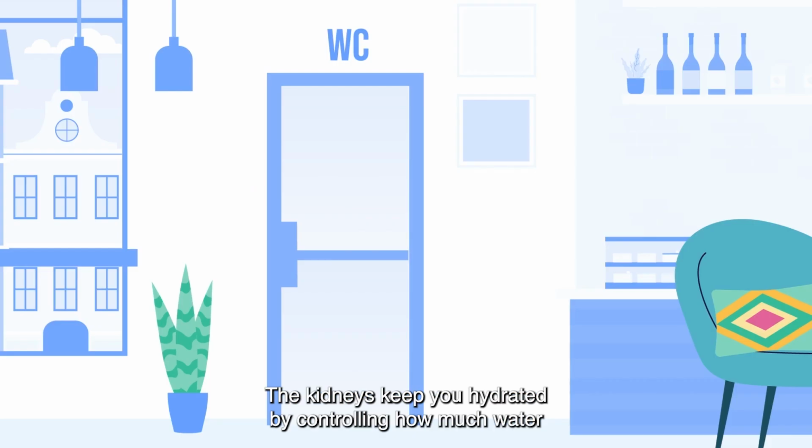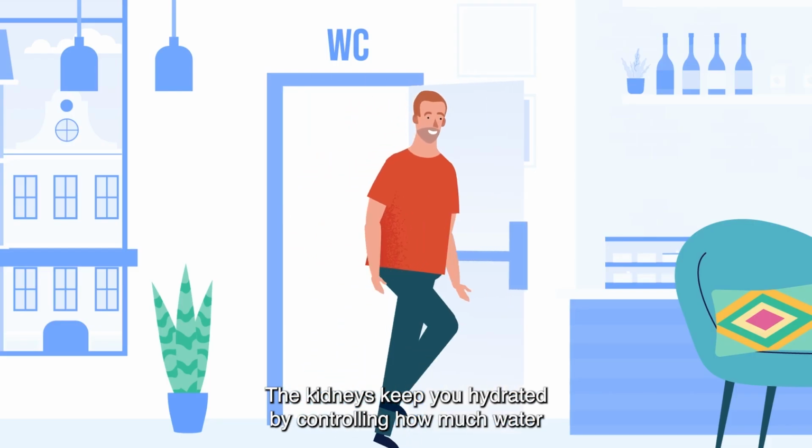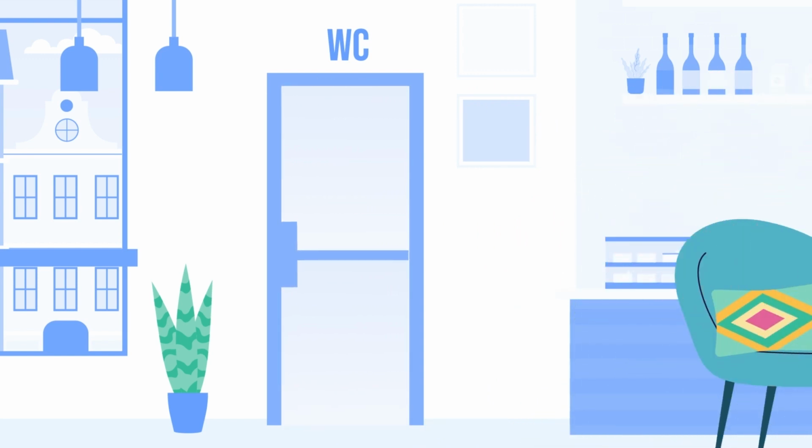Job number 2. They help keep you hydrated. The kidneys keep you hydrated by controlling how much water is added to your urine.